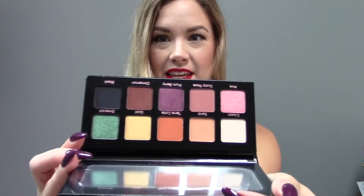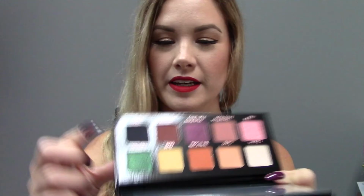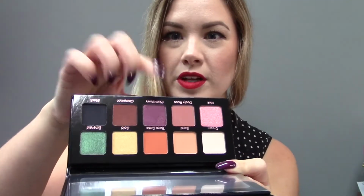It looks like this. Now, a lot of people, by a lot of people I mean people that I know in my life that receive Boxycharms, they're like, oh, I don't want another colorful palette. If you covered up the green and the purple, it really is a neutral palette, so I was really excited to receive this because I really love the Violet Voss eyeshadows.